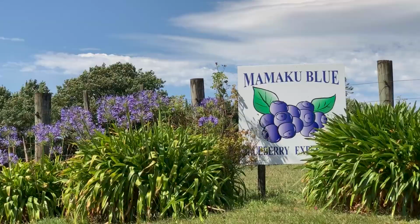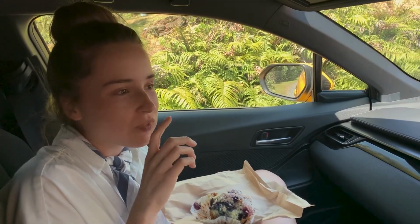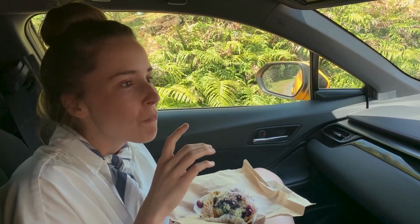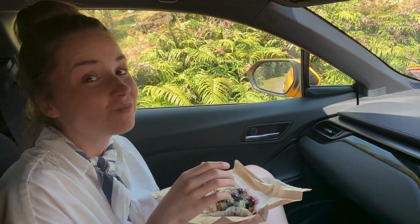They have a nice patio out here. You can look at the blueberry fields out there. Enjoy the wind. Got some blueberry muffins. They have blueberry wine. I recommend it. Totally worth the stop. At first I was like, we don't have to, because we had to turn around in the middle of the road. There's a whole thing, but worth it.